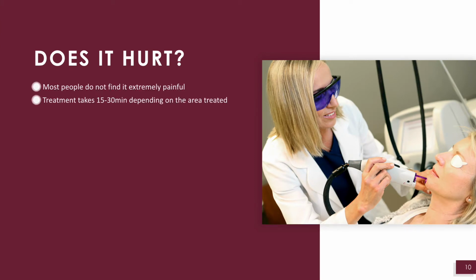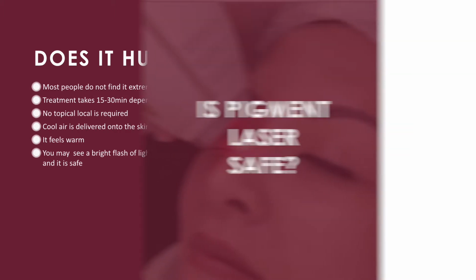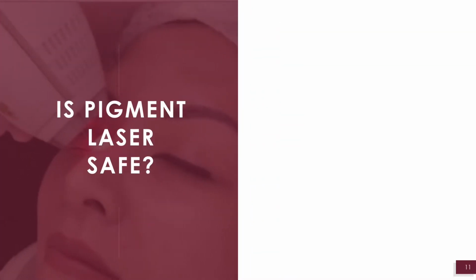The treatment takes 15 to 30 minutes depending on the area treated. No topical local is required, and cool air is delivered onto the skin prior to treatment. It feels warm and hot, and you may see a bright flash of light, but your eyes are protected during treatment. Pigment laser is very safe, and it has a proven safety record.